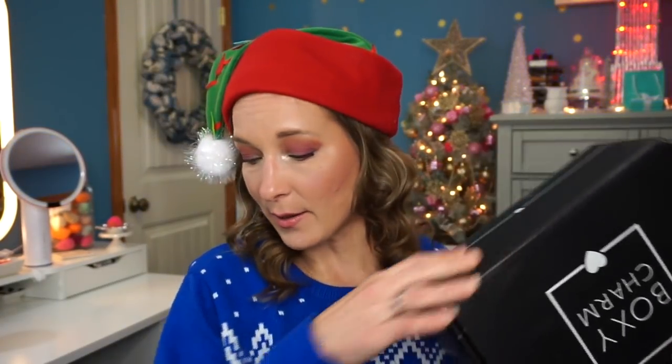So now we get to move on to the mega box. So we have the Boxycharm Luxe. So here's what it looks like. I have no idea what's inside of here. Let's see if it tells me how much it weighs or anything on here. I don't think it does. There's no weight. Okay, so I don't know how much it weighs, so I can't tell you that part.